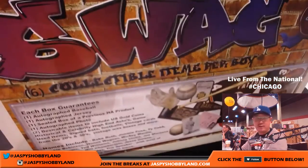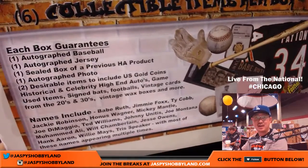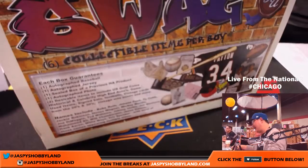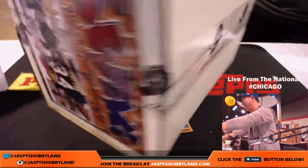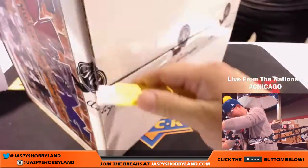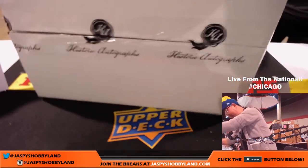I should have showed this off a little bit earlier. It's too late now, it's the last break. I don't know why I'm showing this now, but this is what each box guarantees. You went over to box 1? Good enough. I think literally the last break, I was like, oh yeah, they have an autographed baseball in every box. It says on the thing: Barry Larkin balls, one per box. That was weird, that had to be an anomaly.